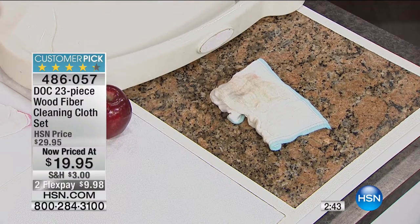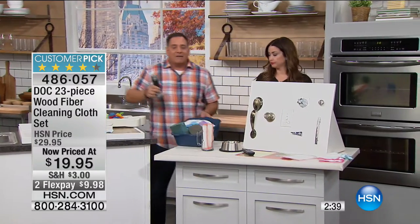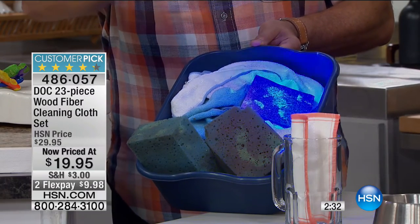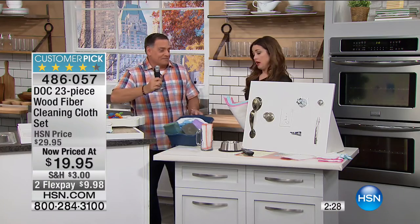And the beautiful thing about this is, if you come right down here, you're not going to have a bucket full of these. I want you to look at these when I put the black light on this. Look at this. Here's another crime scene. Gross. All the bacteria, all the dirt that's on these. Gross. And there's nothing you can do about that. Yeah. Throw them away. Exactly.